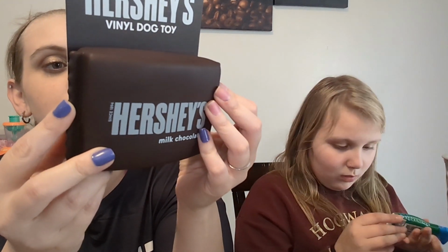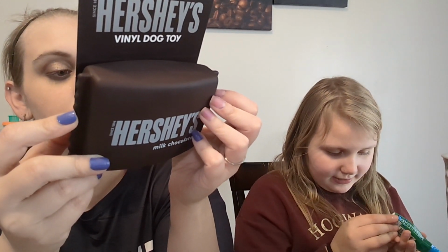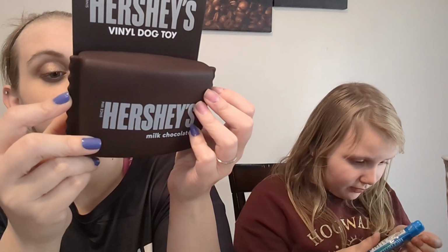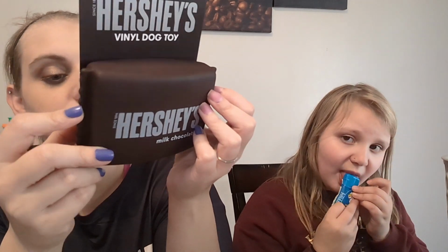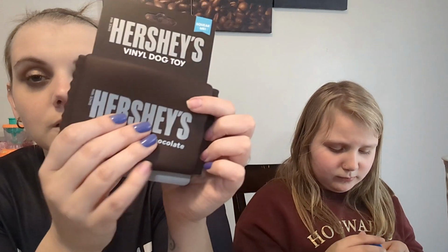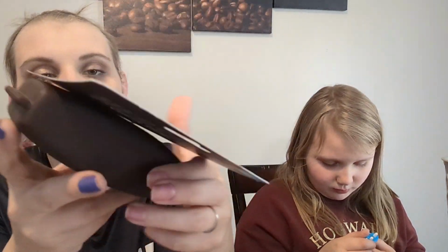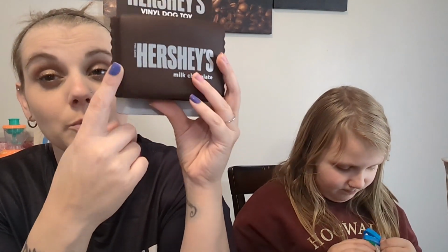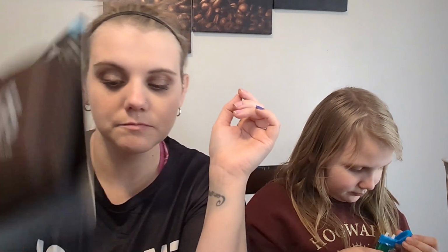I don't know. Doesn't matter. But this Hershey's vinyl dog toy, Hershey official licensed product. It's very loud. But they have the Hershey's and a York peppermint patty. And I've seen people haul a Reese's cup one, but I didn't see it. She was like, oh man, I wish I had a Reese's one.